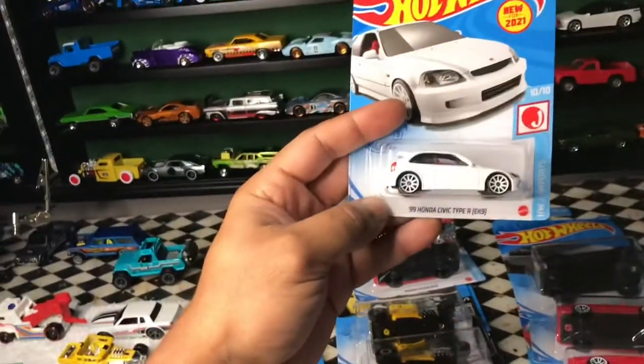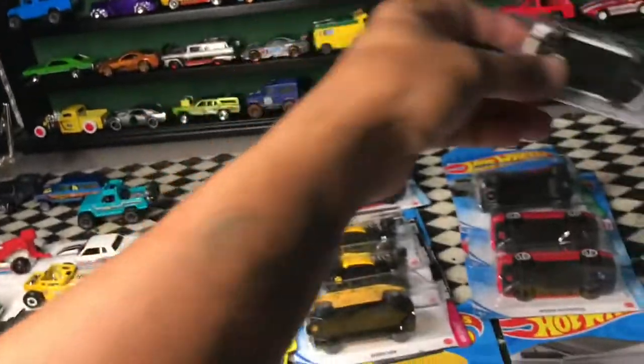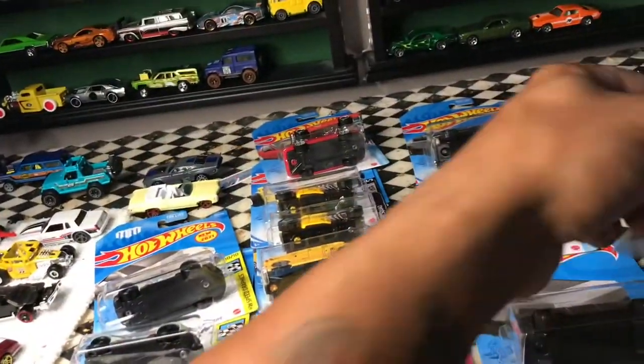Also picked up some more EK9s. Anytime I see these, I pick them up. I just like those cars, I like the casting.